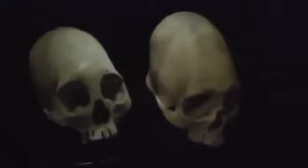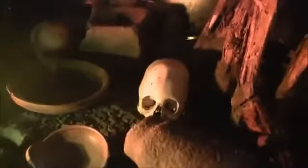These are the elongated skulls in the Coricancha Museum in Cuzco. You can see examples of trepanation. Here, we have 2 more, 3 more. Here's the complete body.